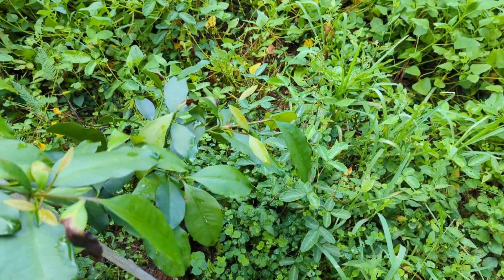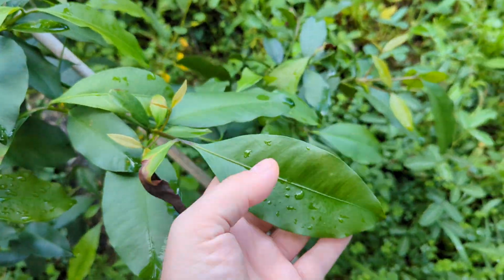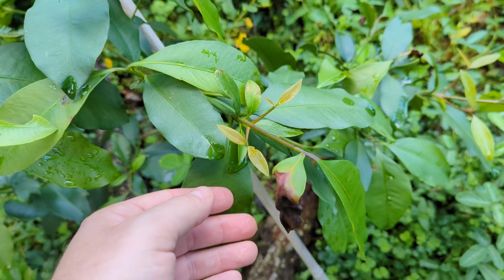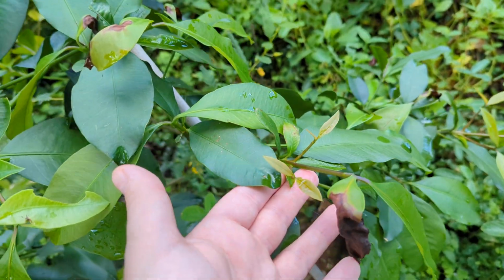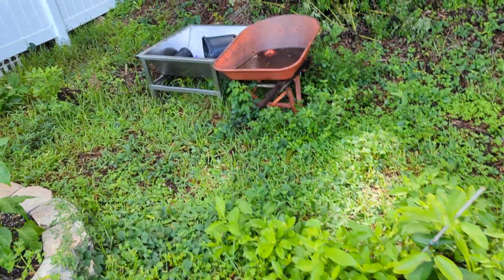I'm not 100% sure, but you can see here it happened there, but not on this leaf that's kind of like out of the direct sunlight. So I don't know if anyone has any experience dealing with that, or if they've seen anything similar, let me know. But you can see it's pushing out new growth like crazy because of all the rain. These lemon drops are doing fine.